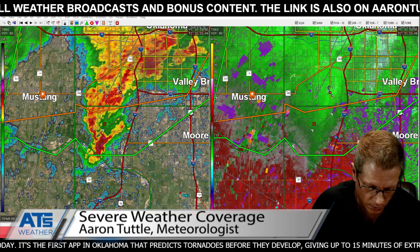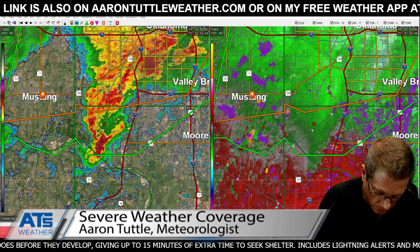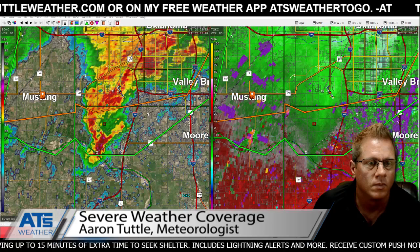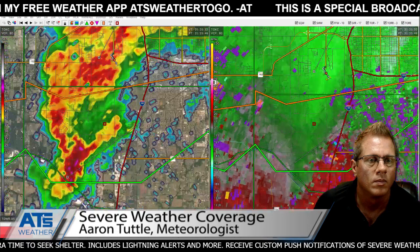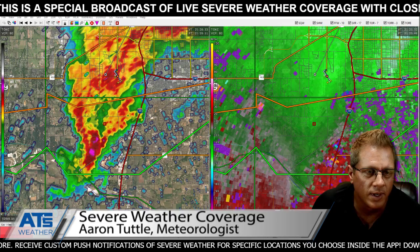Let's see. It's still rotating right on the boundary, into the tail end of it. So it could still try to do something at any moment, but you're real close to it.